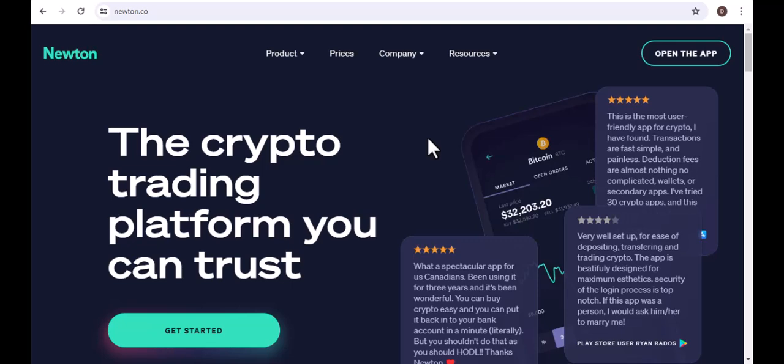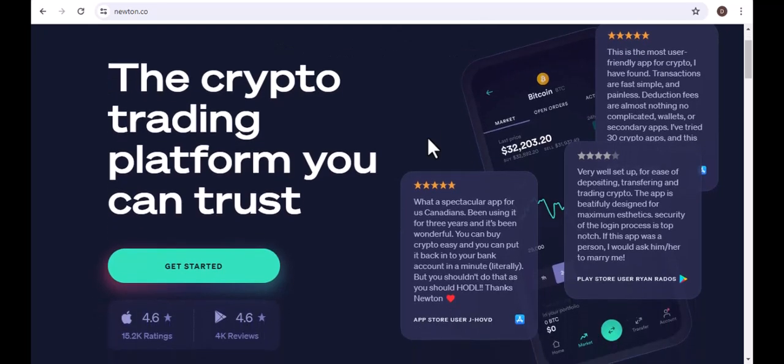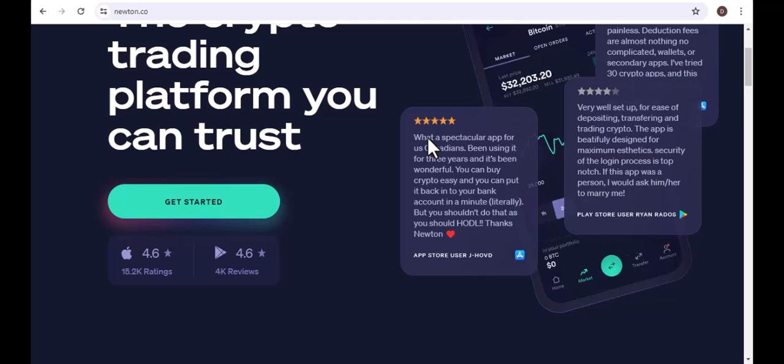Have you ever sent money to your Newton account, waited patiently, and then nothing? Crickets. The deposit just doesn't show up. You check your bank account, the funds are gone, but they're not in Newton. Panic starts to set in. Where did your hard-earned money go? Is it lost in the digital ether forever?